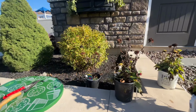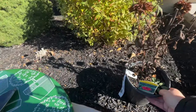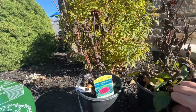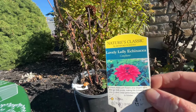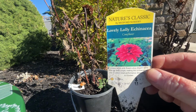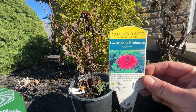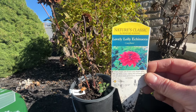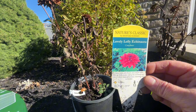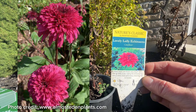I'm going to start with these two here that, when I purchased them, oh goodness, they looked so beautiful. They're the Lovely Lolly echinacea. Let me show you their tag. They're just beautiful. It says, unique, lovely pink flowers atop elegant stems that are deep purple, making this echinacea truly one of a kind. Great performance, blooming June to October.